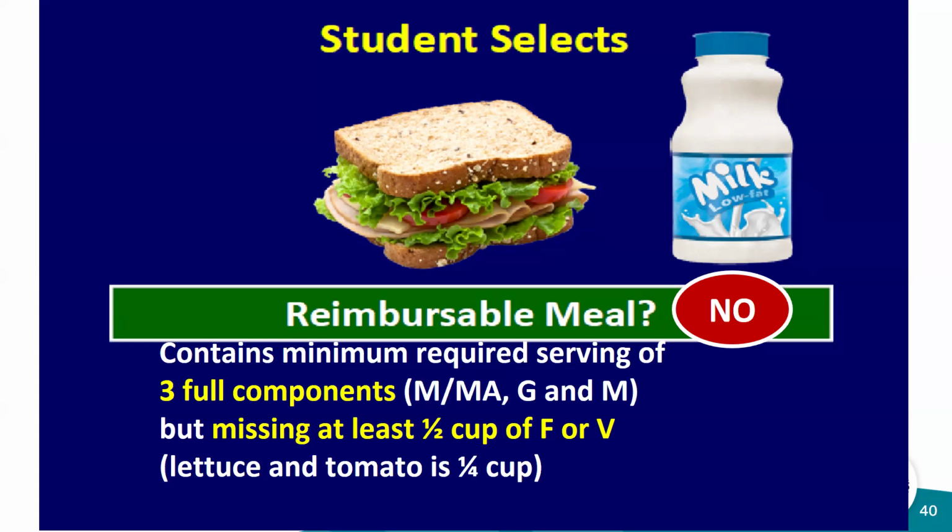So in this case, the cashier should allow the students to select fruits or vegetables from the serving line or have these items available at the point of service. If the student still does not select at least a half a cup serving of fruits and or vegetables, the meal is not reimbursable and the school may charge the student a la carte prices for the food selected.